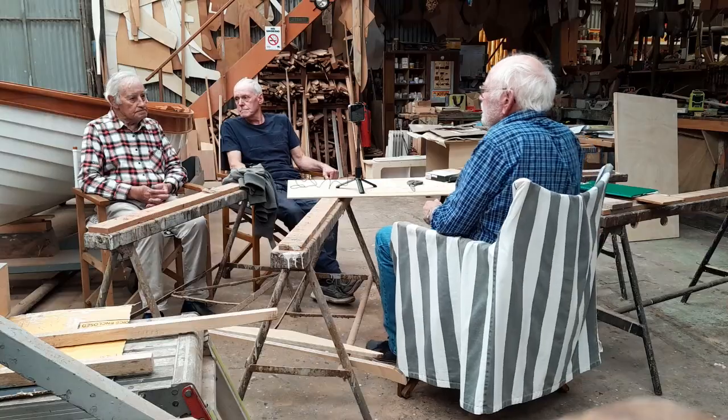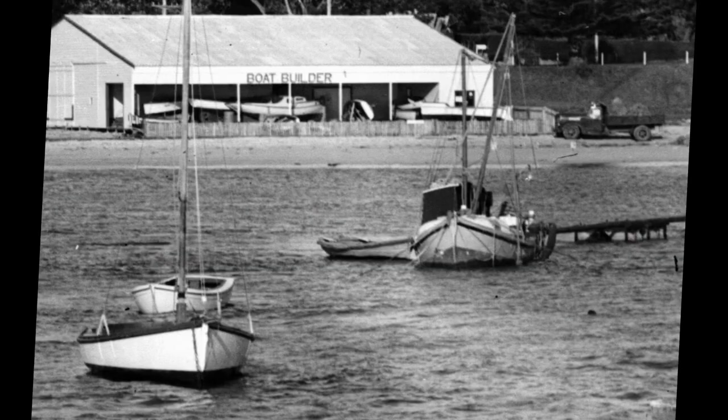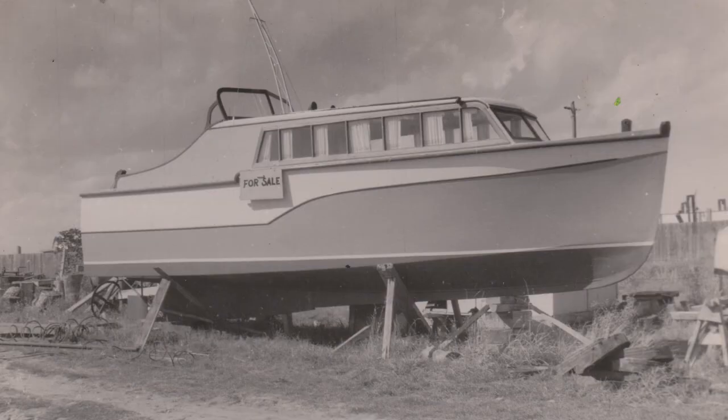What stage did you come into it? About 1957, I was building a pleasure boat at home, and I used to get some material off Ron, like screws and nails and whatever, and Ron said, I'll come and have a look. And he came and had a look, and he offered me a job, which I took because the boss that I was working for building houses was going to move out of Portland, and I didn't want to go with him, so that's how I came to be with Ron in 57.